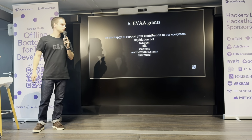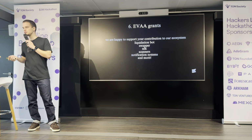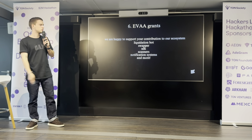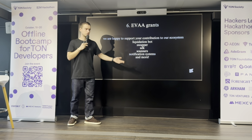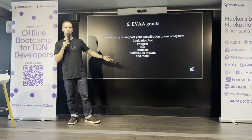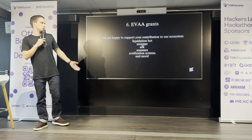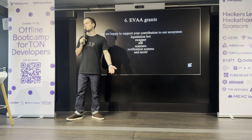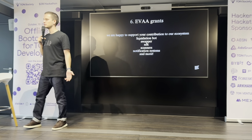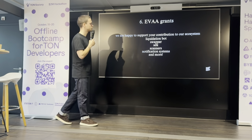Yeah, so the grants. We are happy to support your contribution in the ecosystem. If you want to do something about, like, scanners or SDK, for example, you can fork the SDK and build it in another language. For example, we have an SDK in JavaScript. If you build an SDK in Python or something, just rewrite it from scratch. We are happy to support this stuff. We are happy to talk about grants. So you can write to me and we will see.